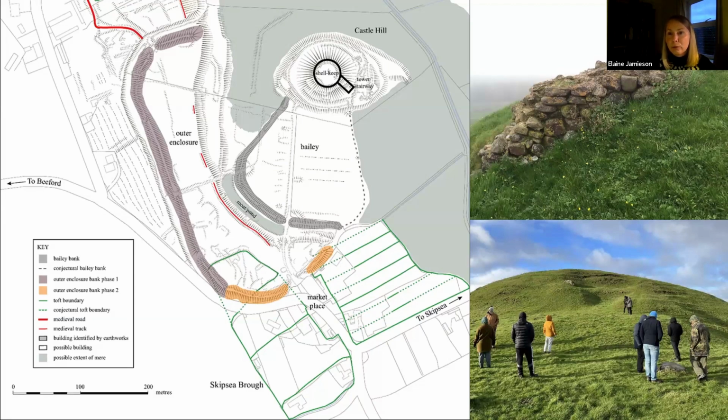But if you approach from the west, from York essentially, then you can't see the castle moat at all. It's hidden by that clay ridge. So the suggestion that we put forward is that possibly they were constructing this large outer enclosure to make the castle much more impressive when it was approached from that side.